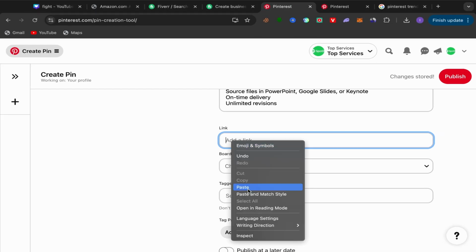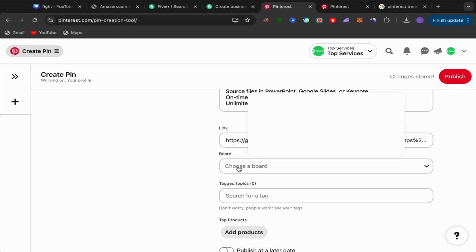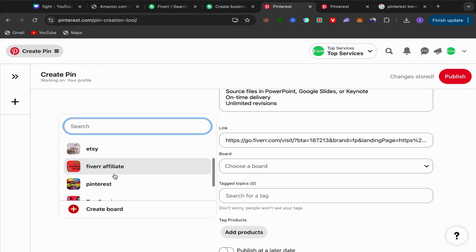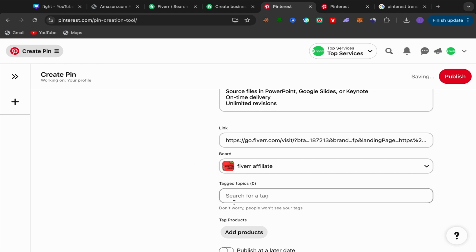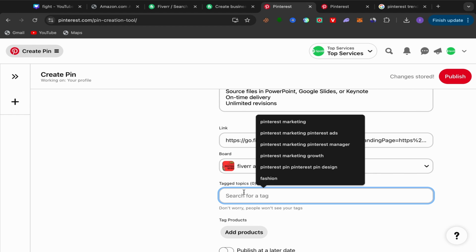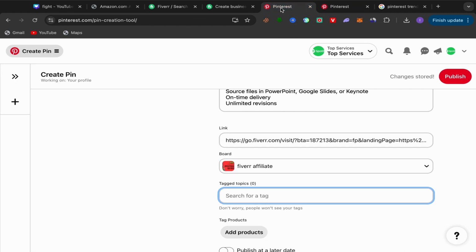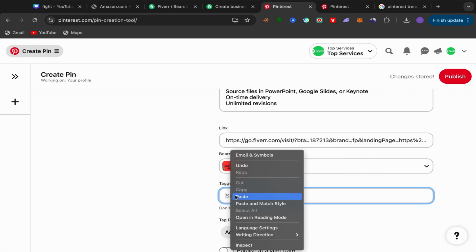Click on choose a board. If you have a new account, click on create a board, and you just need to give it a name, and that's it. You can create as many as you want. Here you need to put keywords. Go back to the Pinterest trend account, copy this one, presentation, go back to Pinterest and put this keyword here.